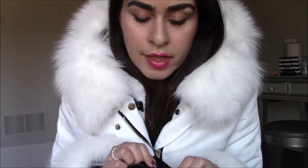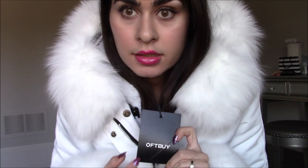So with the fur, it might be a little bit difficult to zip it up, but it's still doable if you tuck it inside. And yeah, if you want a more casual look, you can just take it off and do like this. And yeah, overall it's a great bang for the bucks, I guess. And I ordered this one from a different store, but it turns out that it's the same brand called Oft Buy. And yeah, overall I'm very satisfied with the quality of this brand.